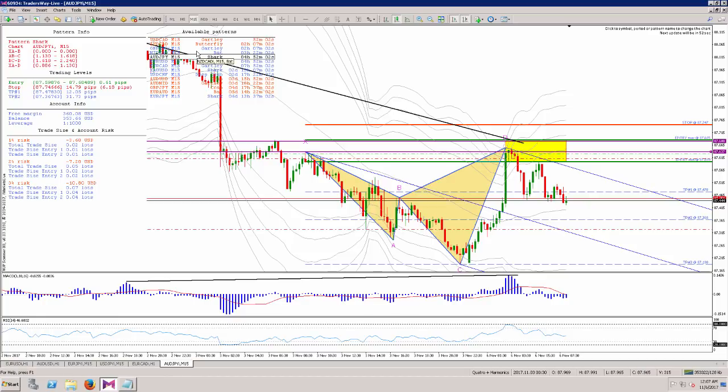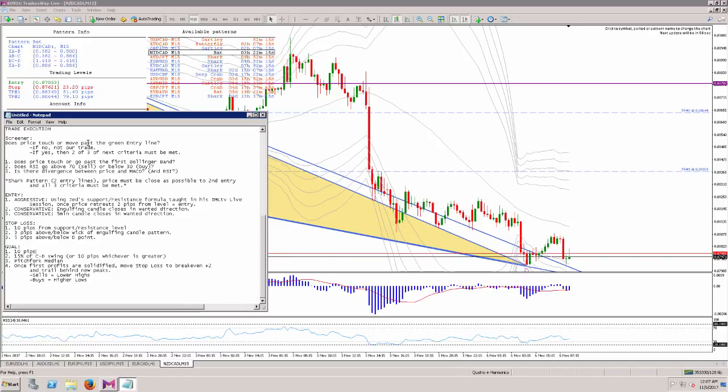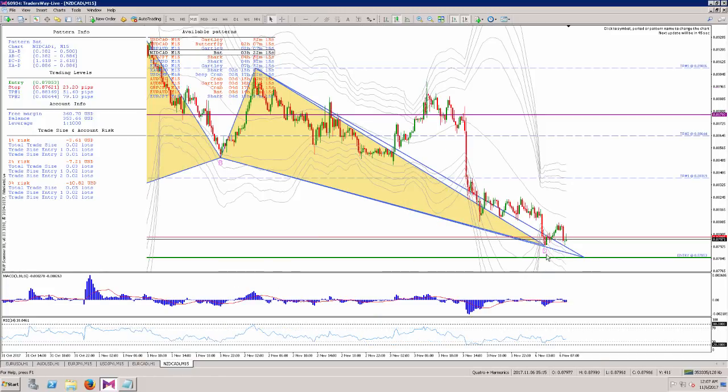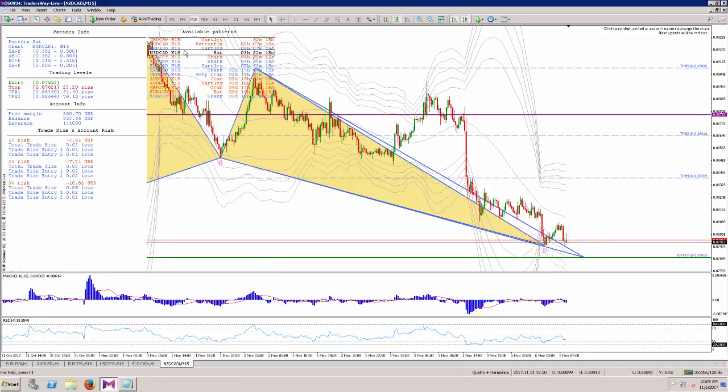So let's look at some other pairs. Let's look at this one here, NZD CAD, New Zealand dollar, Canadian dollar. Let's bring up our list. Does price touch or move past the green entry line? Well, the green entry line is below this. See, it's right there. So it does not go below. That's a no-go. That has to happen. So that's not our trade.